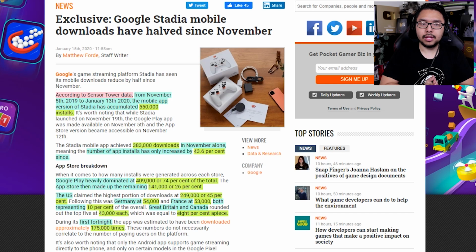Now, today's story is about the total sales of Stadia. Google hasn't released exact sales figures, but you can kind of gauge how well Stadia is doing by the number of app downloads, because the Stadia app is essentially a requirement for the Stadia ecosystem. It is where you manage your account. You have to download it to access Stadia to set things up, and it is through the Stadia app where you get to purchase games and interact with Stadia in a number of ways. So with that in mind, let's look at the most recent data.